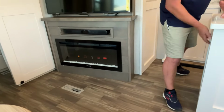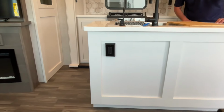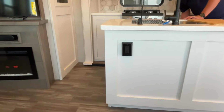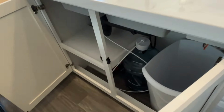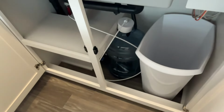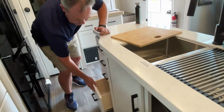Yeah, I think there is some accent lighting, but I don't think we have everything turned on for some reason. There we go. Let me show you the rest of this. Very good storage. See, there's your water bottle under there, garbage can, and then you've got the drawers over here. Nice drawers.